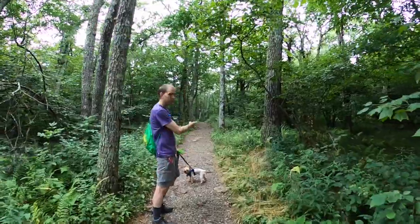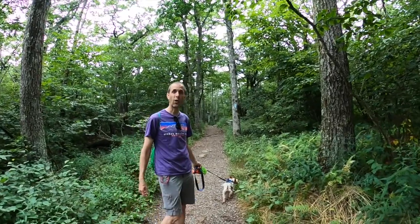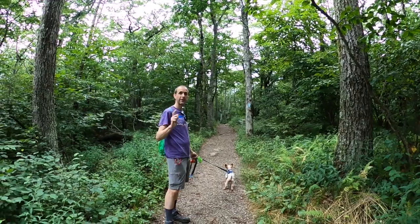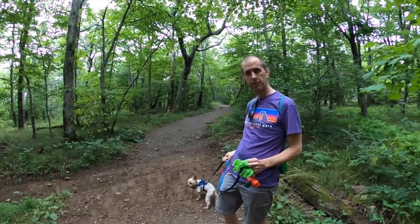I feel like all of the blue blazes from what I've seen are for the park. There are blue blazes everywhere. I think all of the trails have blue blazes. If you see white, however, that's for the Appalachian Trail. I am not an expert, but I'm a little perplexed, but I have an idea.